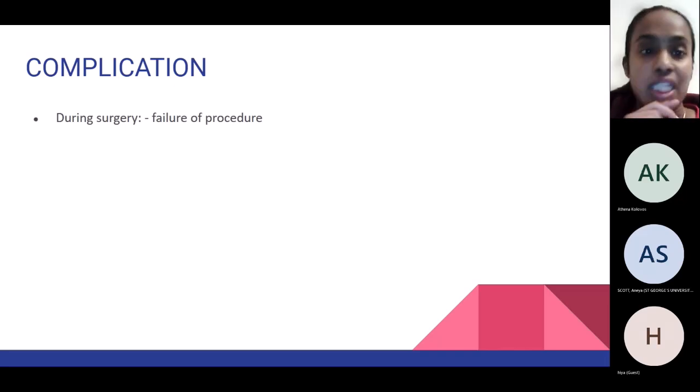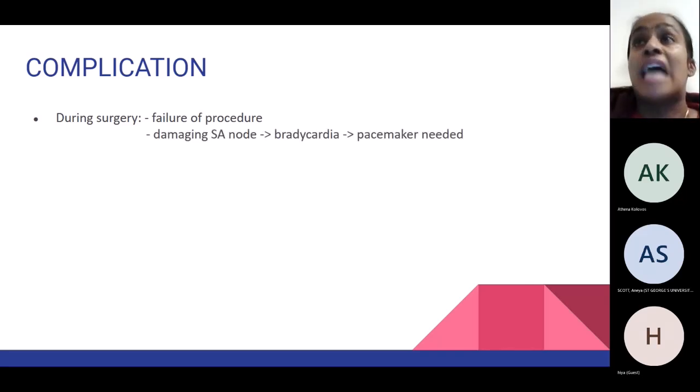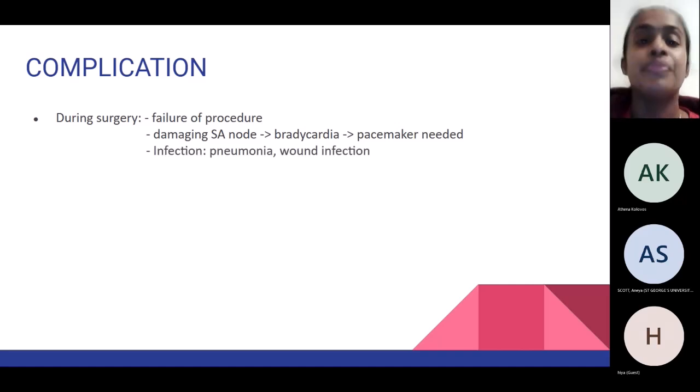So complications during the surgery, you might have that the surgery might not be very successful. You might damage the SA node. So we know that that's the pacemaker in our heart. And as a result, the individual might become bradycardic and they might need a pacemaker.